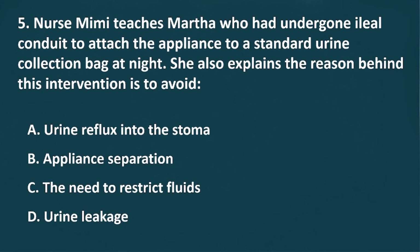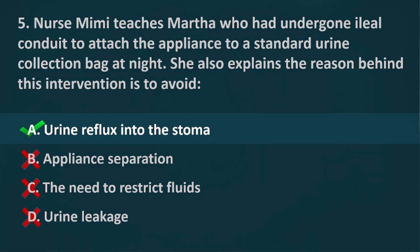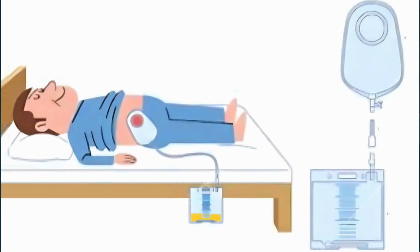The correct answer is letter A. Urine reflux into the stoma. The most important reason for attaching the appliance to a standard urine collection bag at night is to prevent reflux into the stoma and ureters, which can result in infection. So instead of the urine being stored in the appliance, it drains out to the urine bag collector, preventing reflux to the stoma due to position while asleep.